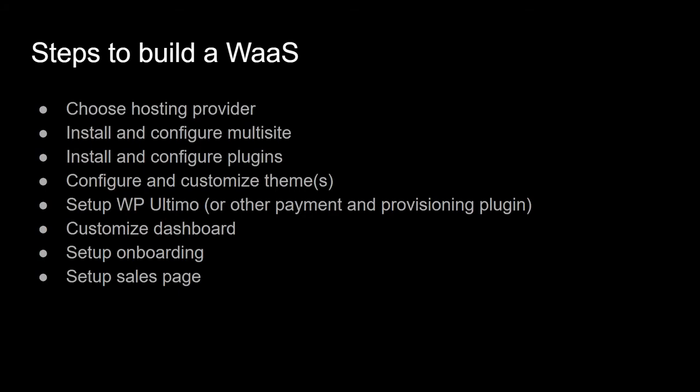The next step is install and configure plugins. So these are not only the plugins that can help you build your platform and maintain your platform, like backup plugins and speed optimization and security plugins, but also the plugins that your users are going to use, like maybe form builder plugins, e-commerce plugins.